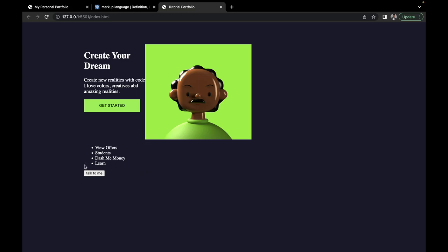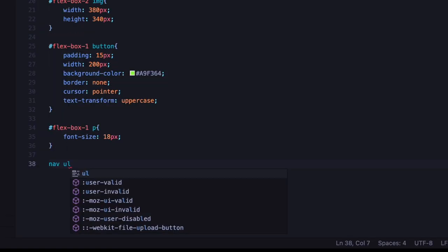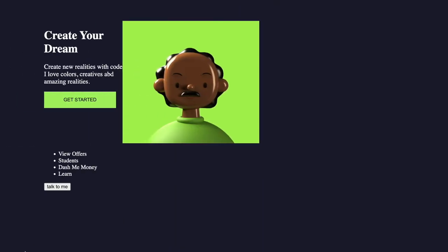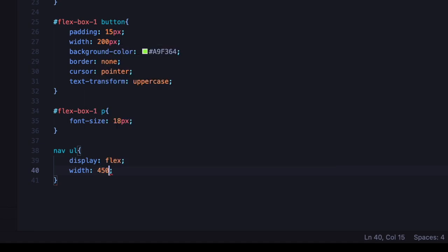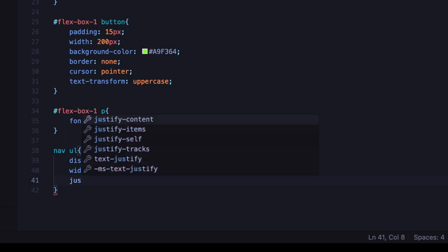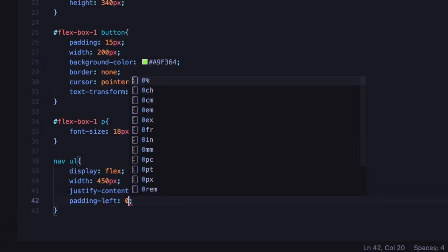Let's move ahead to style the navigation, and then we will come here to adjust this a little. But first of all, let's style the navigation. So for the navigation, we could say nav and we'll select the ul tag. And inside of here, we simply do the same thing. We want this to be side by side and not straight this way. So remember, we did that same thing here and we are going to do it here again. So display flex, width should be 450 pixels. Okay. And we have justify content space between, padding left should be 0.